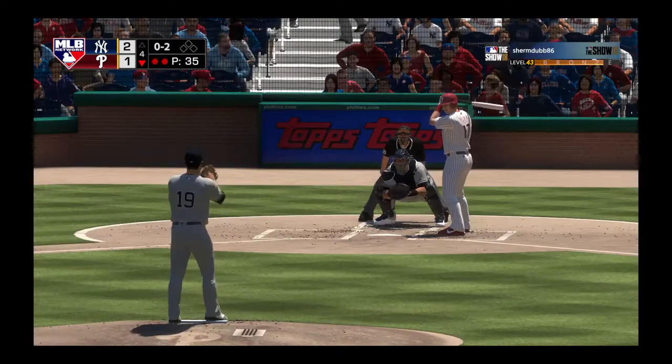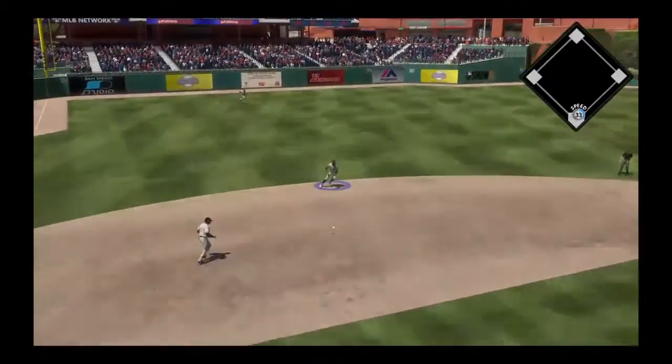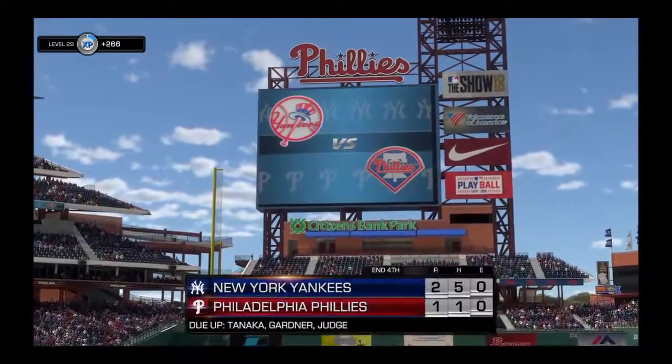Into the windup. Here comes the 0-2 pitch. Here's a swing, and a bouncing ball hits a Gregorius at short. Throw on to Walker at first, and the inning is over.